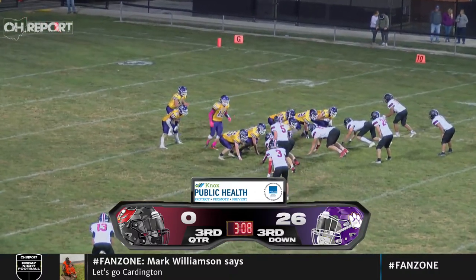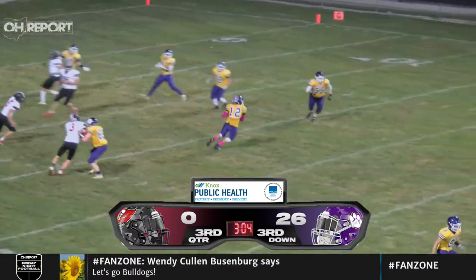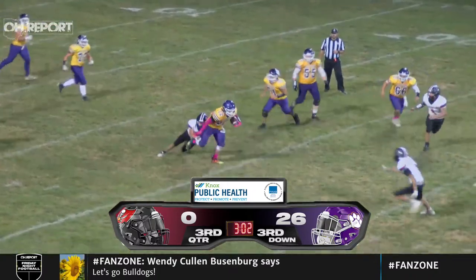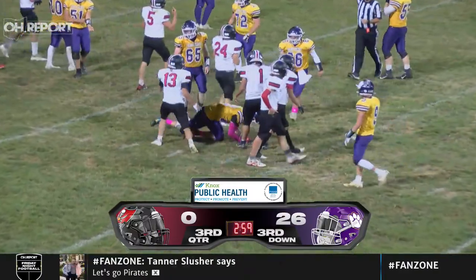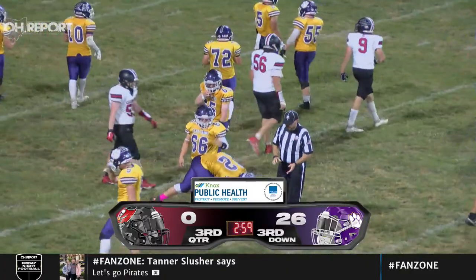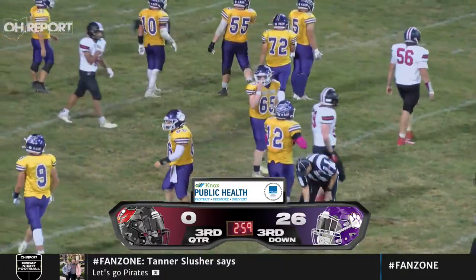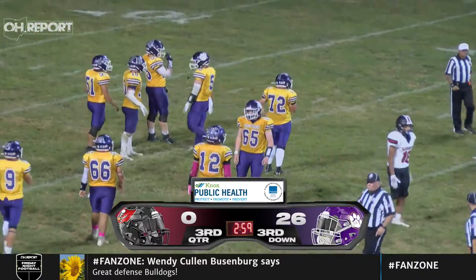Wide receiver left and right, Householder in motion, the snap. Looks out to his right, finds Householder all by himself. He is a truck running down the field. Brought down around the 28. Flag coming down from the Cardington sideline. And so another flag on the field. Might end up being another holding call.